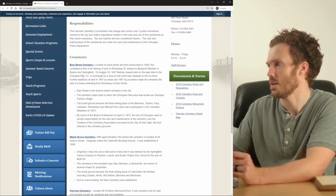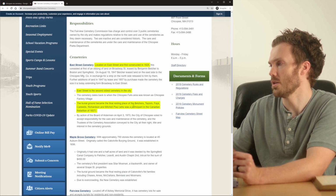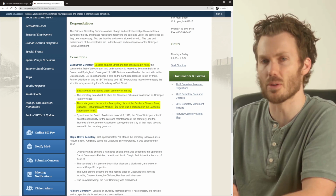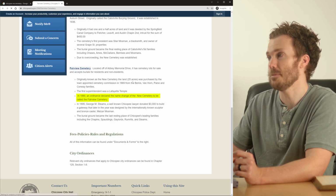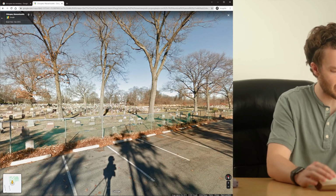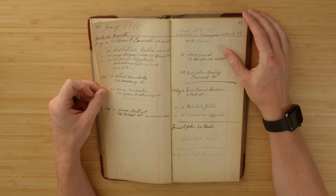Fairview Cemetery. East Street Cemetery, first constructed in 1825, second oldest cemetery in the city, and Mitchell Paul, who was a participant in the Canadian Rebellion of 1836. The Canadians had a rebellion? Maple Grove Cemetery, established in 1836. Fairview Cemetery, in 1890 was renamed from New Cemetery to Fairview Cemetery. Fairview Cemetery, maybe? Whee! Don't know, it could be. We figured it out though. Chicopee, Massachusetts. What I would love to find is like a burial location.